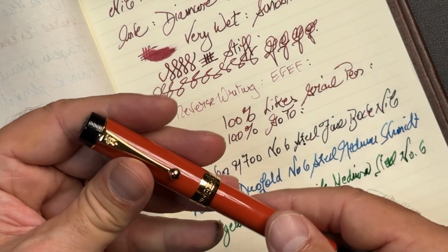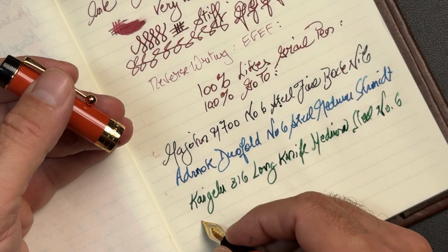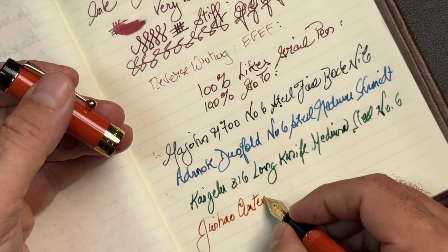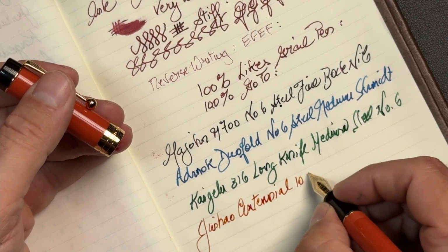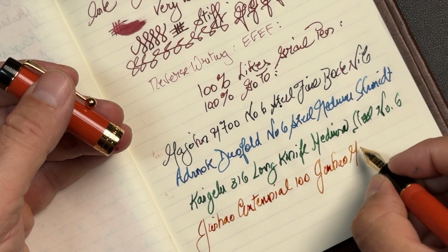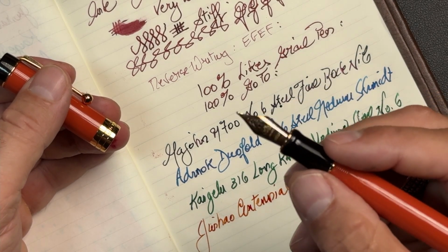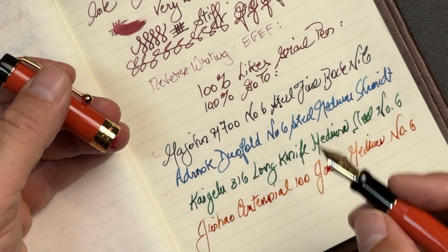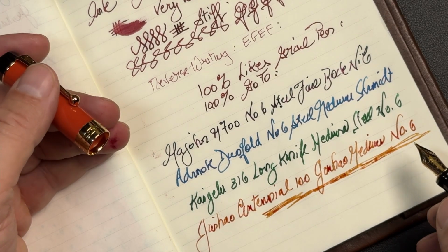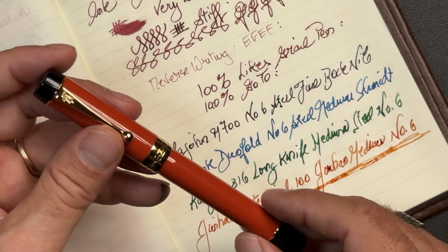Then, of course, I've got my Jinhao Centennial imitation right down to the color, although it's not the same orange. And this is the Jinhao Centennial, or 100, with a Jinhao medium nib, I believe it is. Generic number 6 steel. It has a little more tooth, and I find that these nibs always have to be tuned out of the box. They're never perfect. Even here I noticed a little bit of scratching that I could get rid of with a little mesh. But again, if you want to feel what a Parker Duofold feels like, this Jinhao comes very, very close.